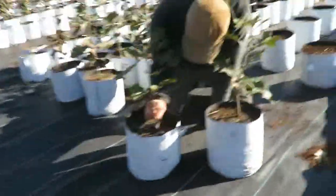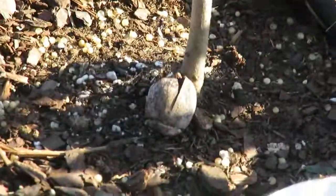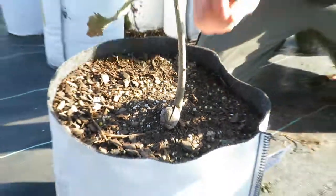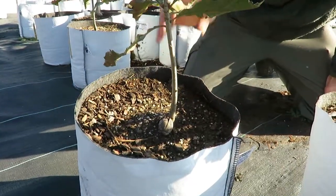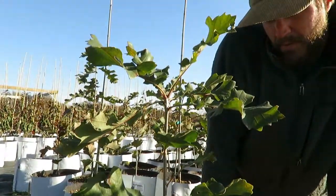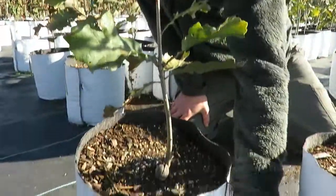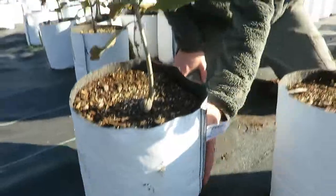But for 1 year, you're looking at, you know, 1/2 inch caliper. Yep, there's still our acorn. And this is what we want. We want short, stout, thick trees with lots of roots, because when they go in the ground, they're just going to be more hardy and they're going to grow a lot better. But they just turn out beautiful.